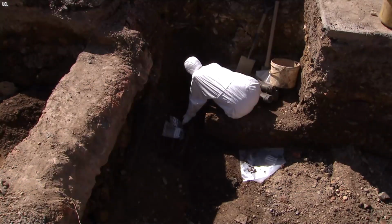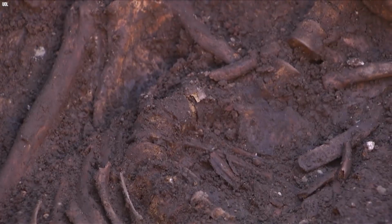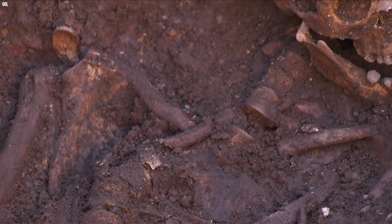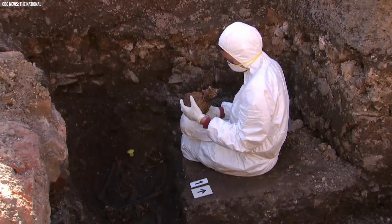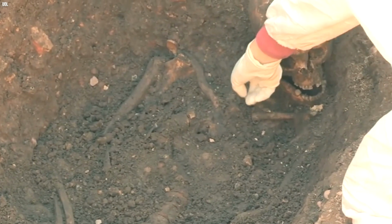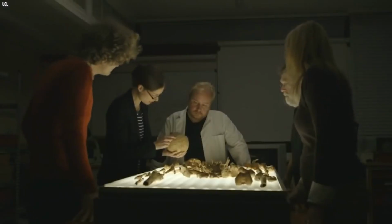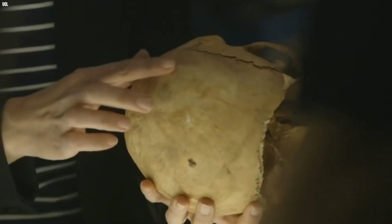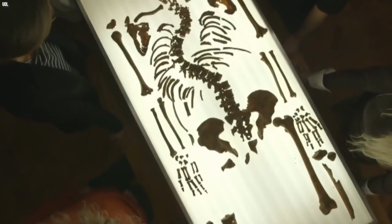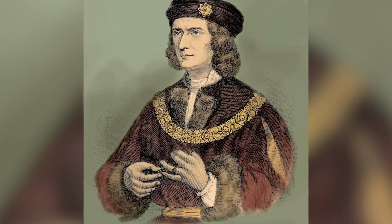Through meticulous analysis of bone markings and genetic testing, experts were able to confirm what they had long hoped for. This was the long-lost grave of one of England's most notorious rulers, finally found after more than 5 centuries. The unearthing of Richard III's grave marked a pivotal moment in history, as it allowed us to piece together the puzzle surrounding this enigmatic monarch. The active investigation and subsequent discovery provided an extraordinary connection to the world of medieval England and gained profound insights into the life and legacy of this captivating ruler.